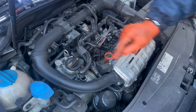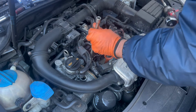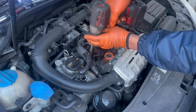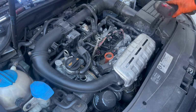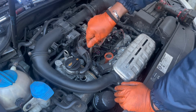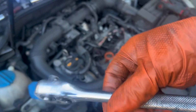Now I'm going to remove the cylinder number one spark plug. You need a 16 mil socket for this job. It's not good practice to use the gun for the plugs, but I'm okay with the gun. I know exactly what I'm doing, so I'm happy with the gun. If you're not sure, use a normal ratchet for this job.